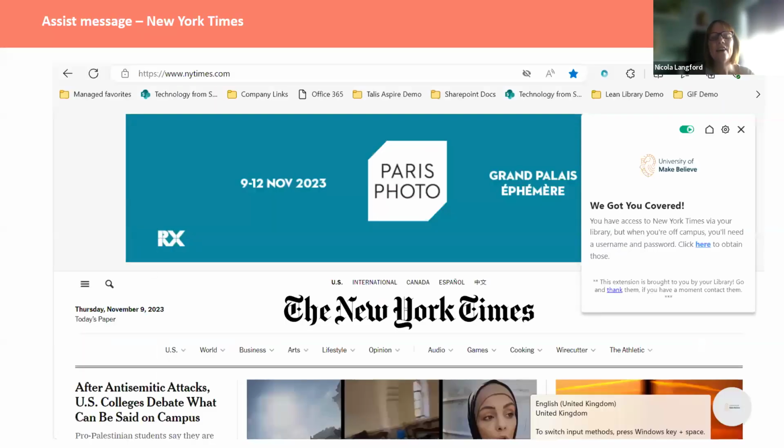And then we have another feature that's called Assist. There's a huge range of options and use cases for this particular feature. It's a really good one. You can choose what you put in to the box, so you can link messages essentially to any URL to communicate with your users.